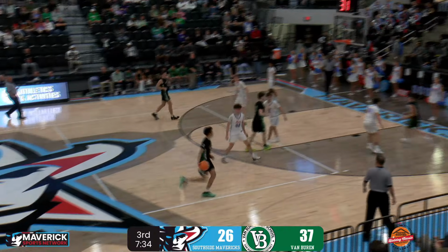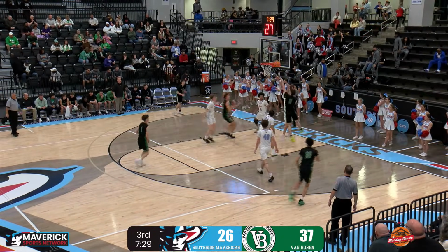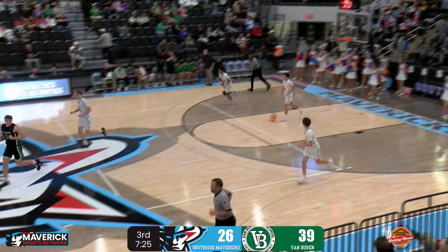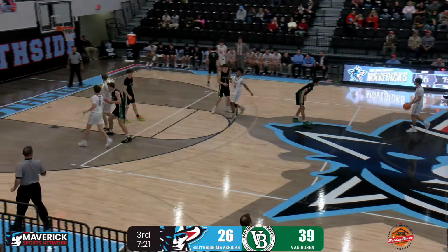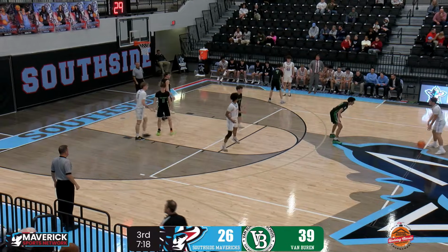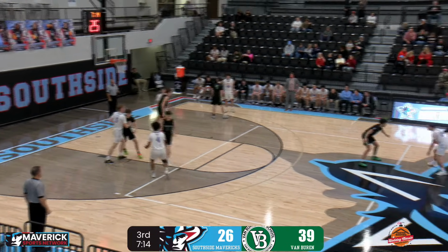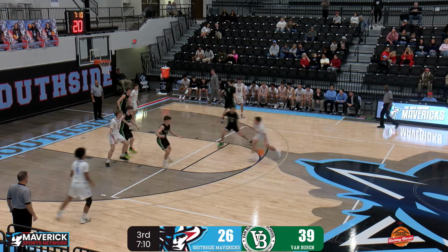Now you got to figure out where those points are going to come from. Southside going with a little different lineup. They've got Isaac Parker in there, and there's a move to the inside for the basket. That was Brody Myers. He's got 9 points in the ball game. Southside needs to get it going here, Terrell. That's 5 quick ones. They're down by 13 now.